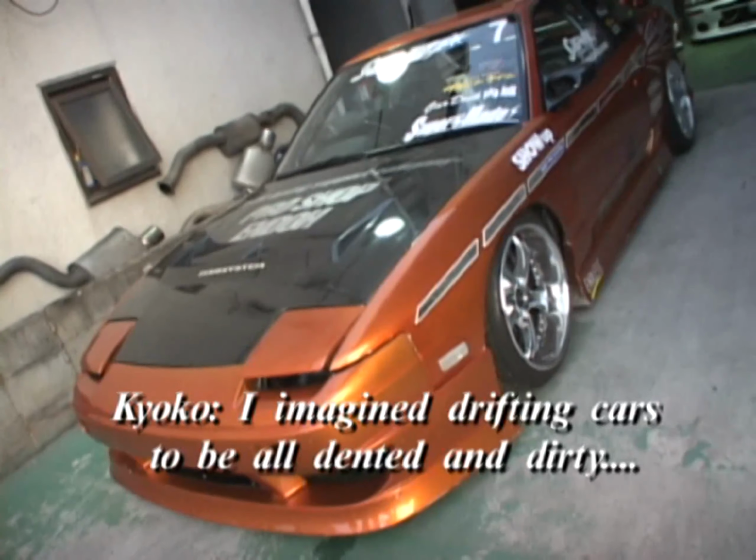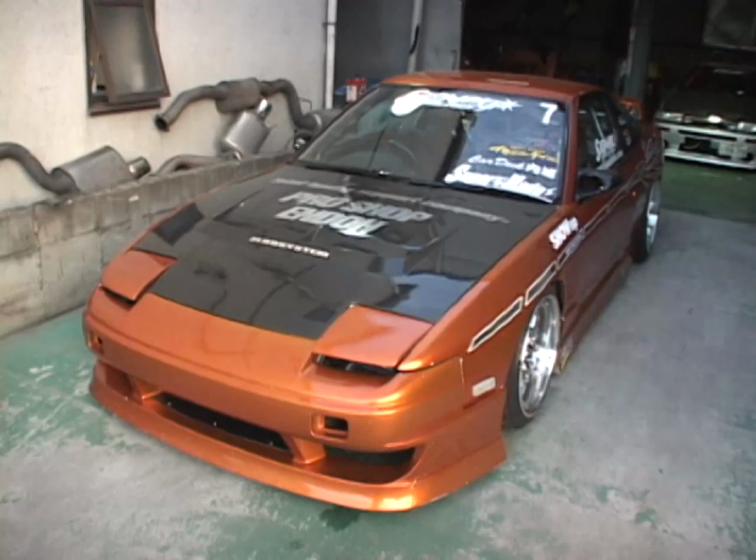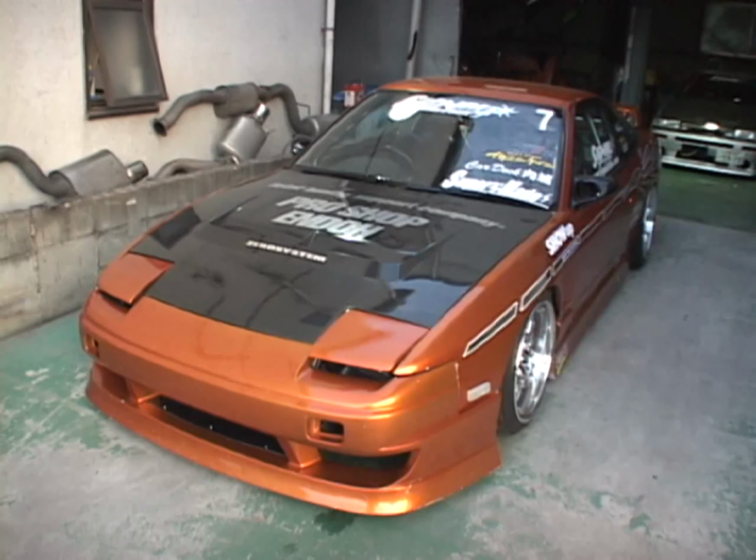Yeah, I try to keep it clean as much as possible. I want my car to look good as much as it runs good. It used to be like that, but in these past couple of years, people started to really clean up their cars. Appearance is as important as a car's performance.